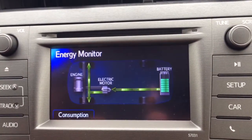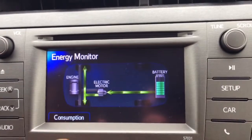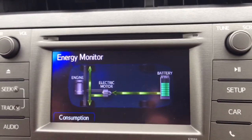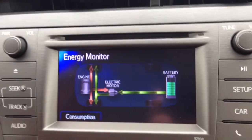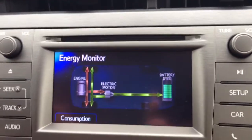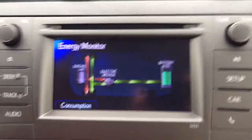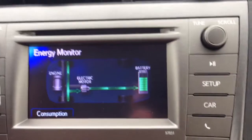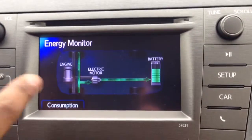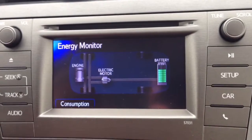Now I'm going to take my foot off the brake and step on the gas. As we can see, we're using the battery right now. We're at low speeds. Then I'm going to press a little bit more on the gas. Now the Prius is starting off the engine power. Then I'm going to take my foot off the gas and step on the brakes. The kinetic energy from the wheels is recharging the battery.